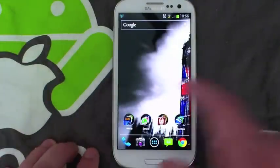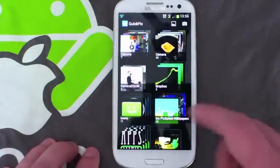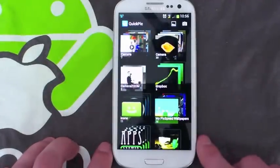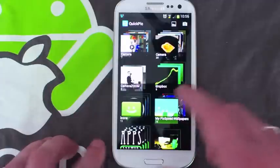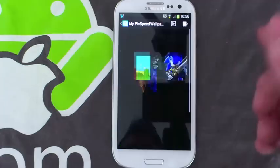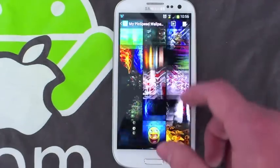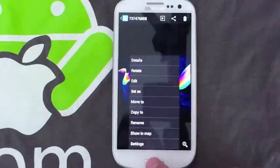Next one is Quick Pick, which I use as a replacement for the gallery application. It's just much quicker, and there's a slight bug when it comes to setting wallpapers for the stock application, which crops them so it doesn't fit the whole screen when you're scrolling. However, if you use Quick Pick, everything's fine. So for example, it's quite a nice one, I'll set this as a wallpaper.